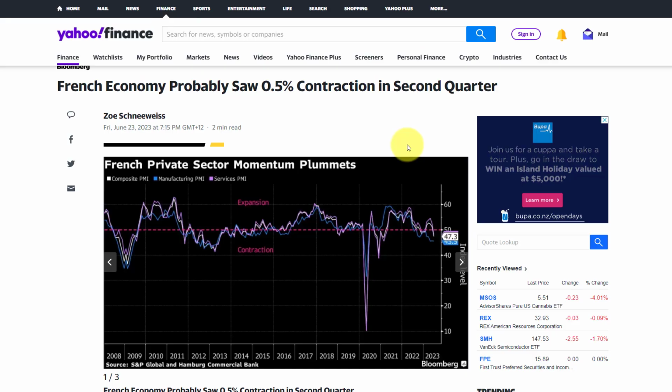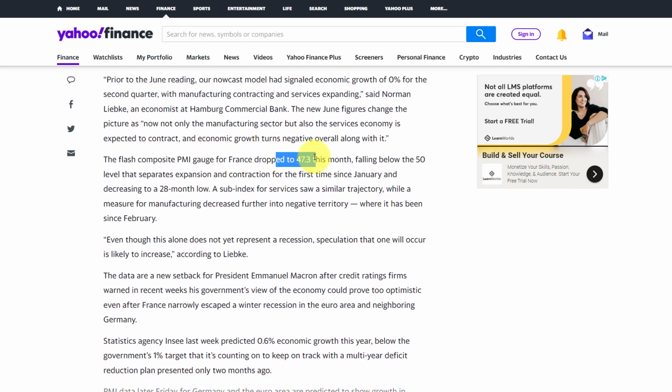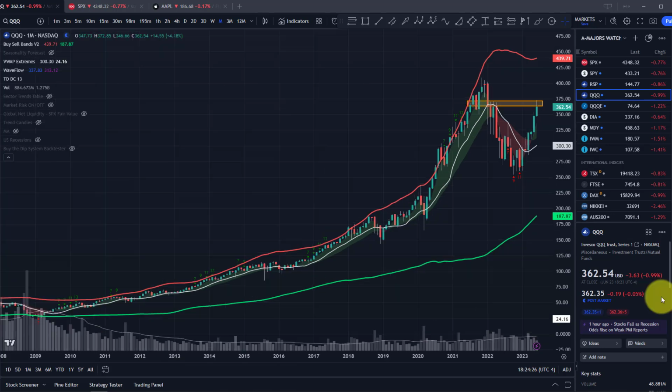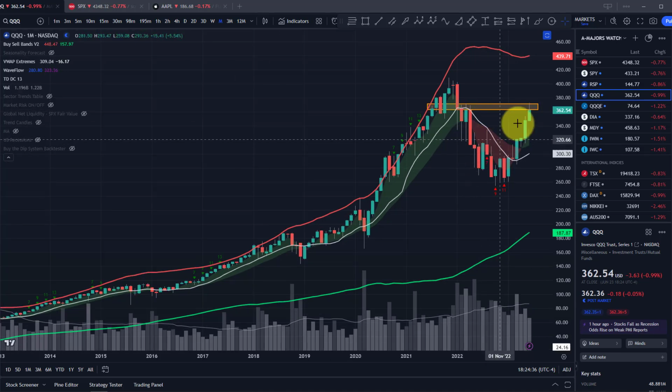One of the other largest economies in Europe, France, probably saw a 0.5% contraction in the second quarter, and their PMI dropped to 47.3, so that's in contraction territory as well. And so with all signs pointing to a global recession on the doorstep, here's a monthly chart of the NASDAQ, and I'm wondering to myself, is this the shorting opportunity of a lifetime, or is the AI craze going to continue to overwhelm everything else?